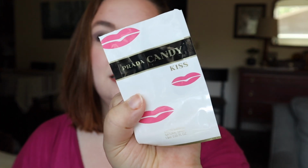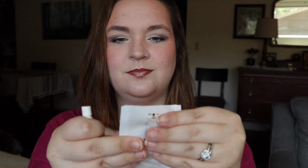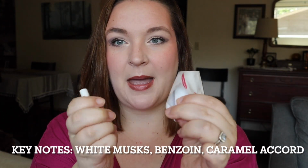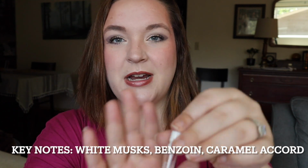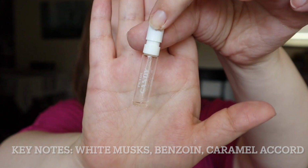I don't know why I did these in this order because I'm going back and forth with ones that I liked and ones that I didn't like. But one that I did finish but I did not like was from Prada. It's their Candy Kiss. This is a little plastic pouch. But yeah, I'll have the scent notes on the screen. It was not my favorite. It didn't smell like candy to me.